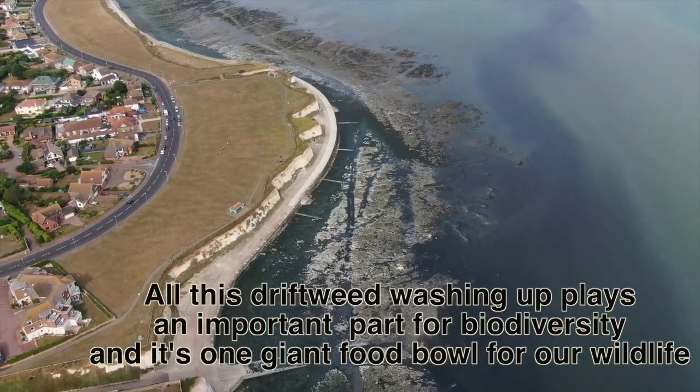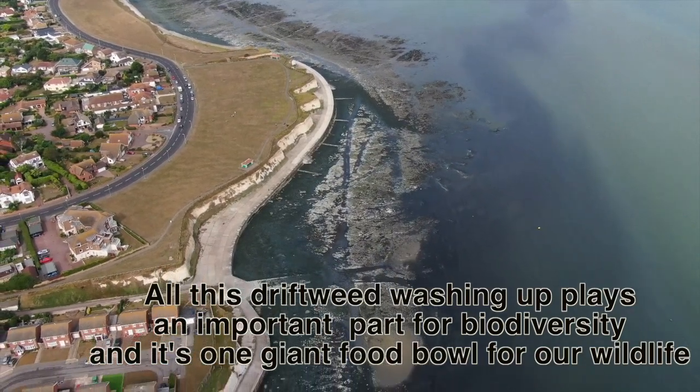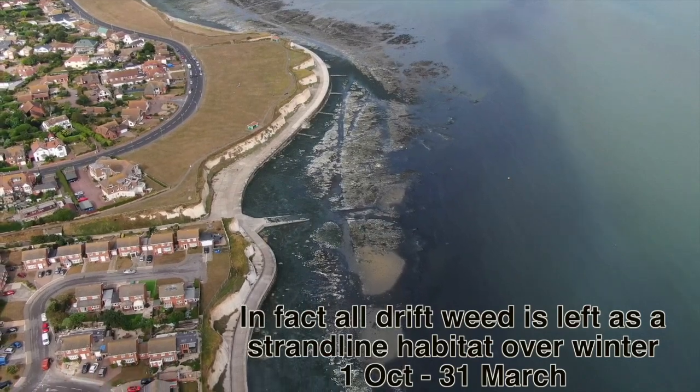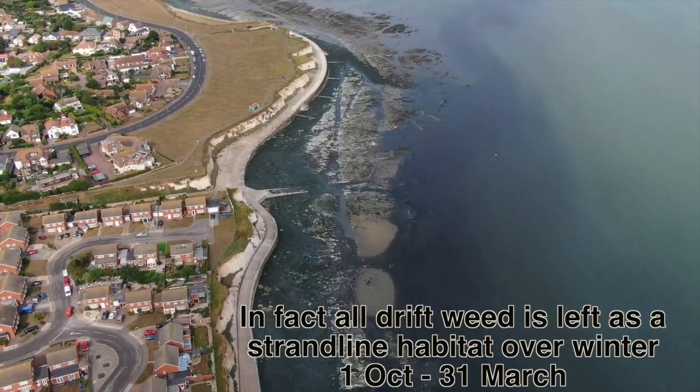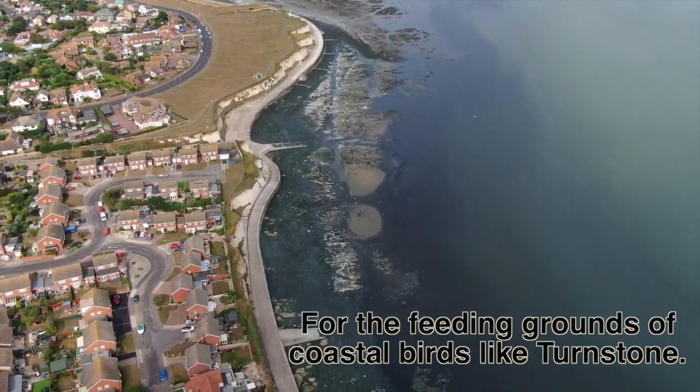All this driftweed washing up plays an important part for biodiversity, and it's one giant food bowl for our wildlife. In fact, all driftweed is left as a strandline habitat over winter, 1st of October to the 31st of March, for the feeding grounds of coastal birds like turnstone.